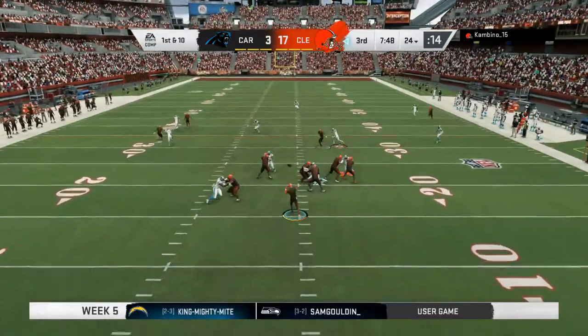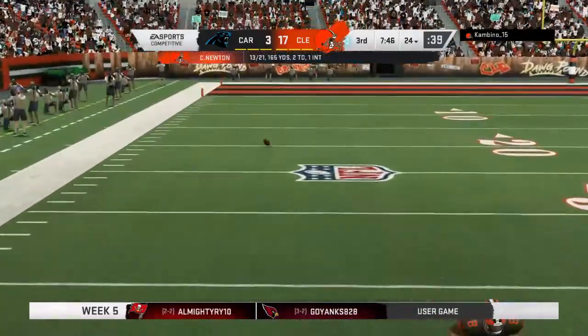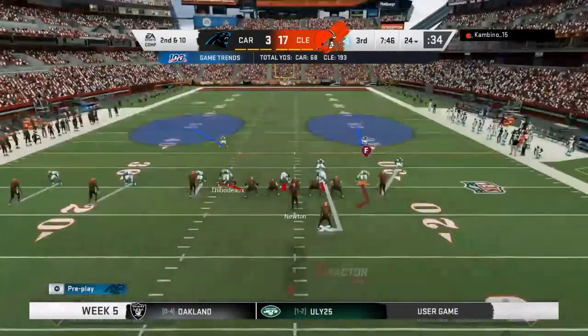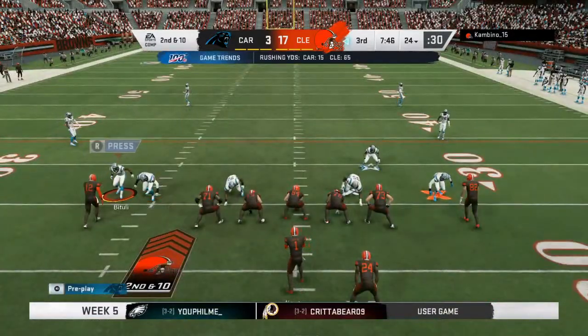Now following the interception, here's Newton. Looking here for Smith downfield. And that is incomplete. Showed off the arm strength there, but to no avail. Second down from the 24. They'll go again on 2nd and 10.